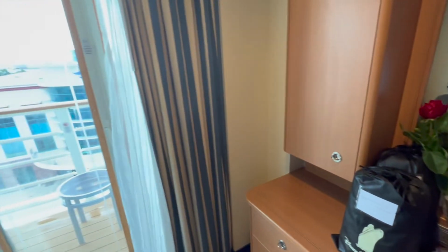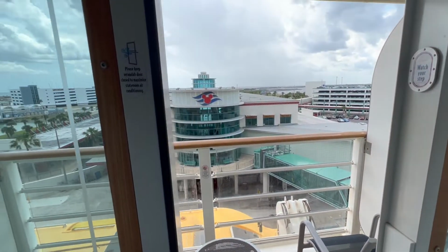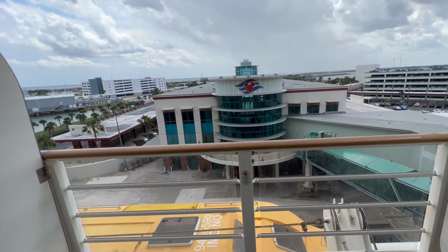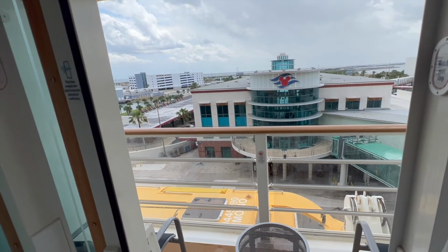And then we are a stateroom with a veranda. So walking outside to our veranda room, we are on the starboard side. Currently in Port Canaveral, we have the port right in front of us. We are midship, so right in the middle, we have the Disney Cruise port terminal.